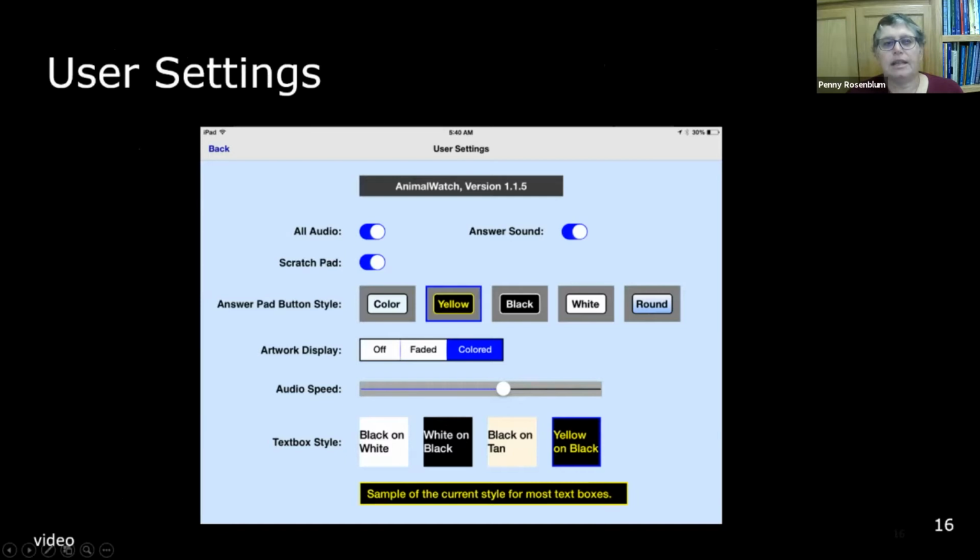All right, I've mentioned the settings menu to you where the student has choices: some radio buttons for all audio, scratch pad, answer sounds, a slider to set the audio playback speed, and then the color options: black on white, white on black, black on beige, or yellow on black. So we're going to see a student, and I'll describe the video for you.